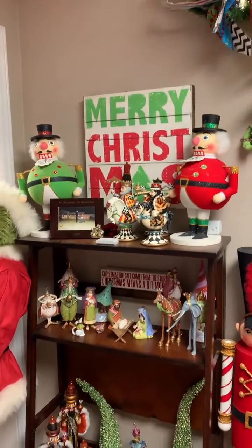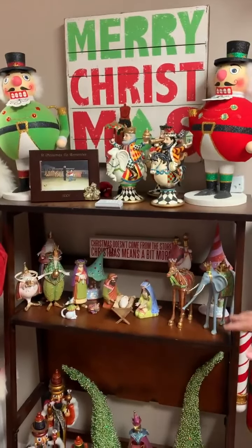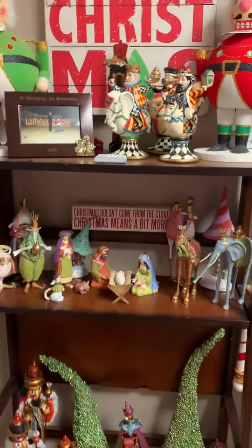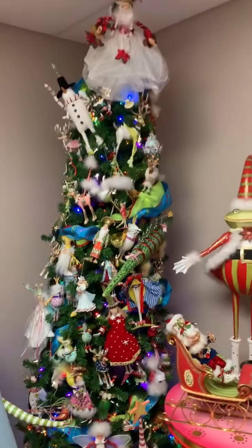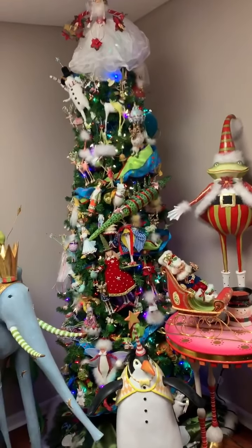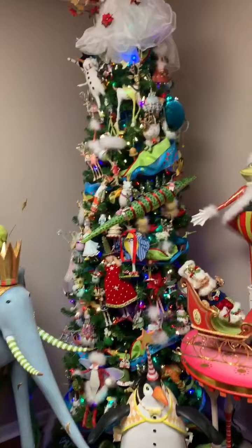And then I collect wise men, so I always try to keep them out. I love them. And then this is my favorite nativity. It's by an artist that I love, Patience Brewster. She does really neat, whimsical things. This tree right here behind you and all my tables in here are hers. She's just an artist. Everything is just really fun, really cool. And so I try to collect as many of her pieces as I can.